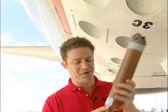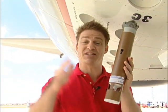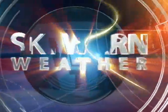Here we are now under the belly of the plane. If you look up, there's a chute where the dropsonde comes out. It's the measuring device that is launched directly into the hurricane.